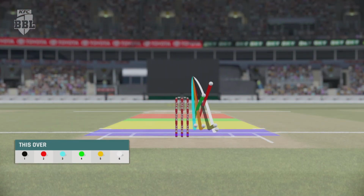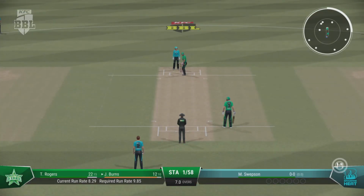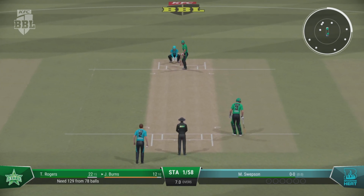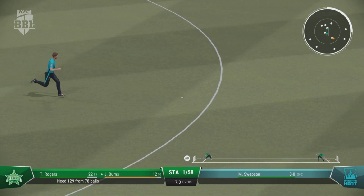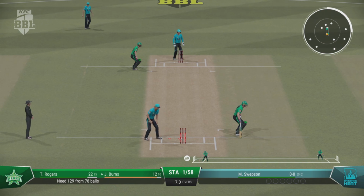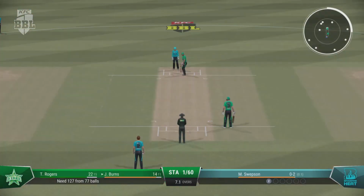I won't be surprised if Xavier Bartlett bowls next over to bowl him out. No, here's finally the first bowling change. It's going to be Mitch Swepson, the leggy. It's going to come on for his first over. Good start there from Swepo as he flexes on his own bowling. A really good direct hit there from Swepson. Only just a two to start off his spell with.